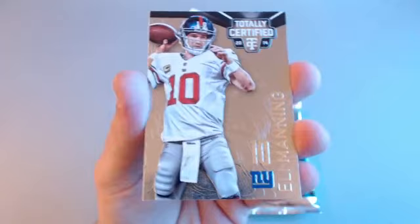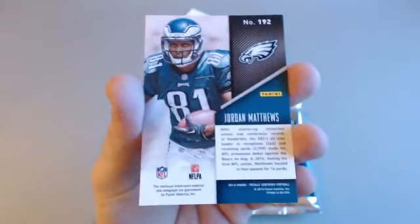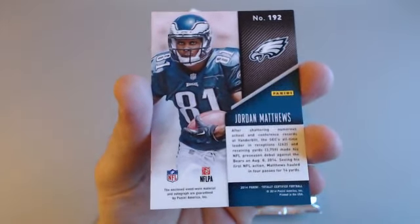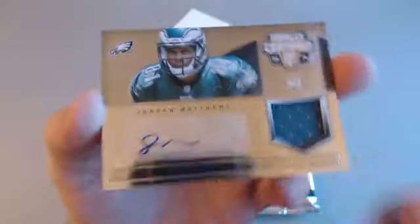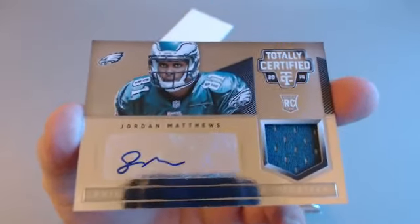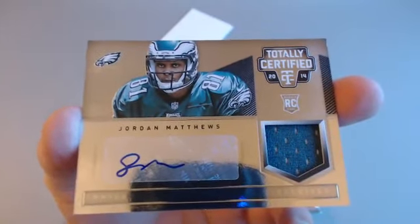James Jones. Eli. Zach Martin. Hit will be Mr. Jordan Matthews for the Eagles. That'd be Jordan Matthews' horrible autograph. Patch card. Great receiver, terrible auto.